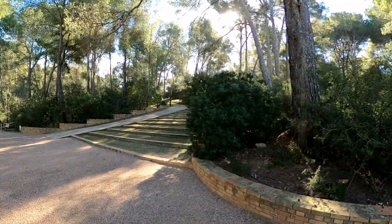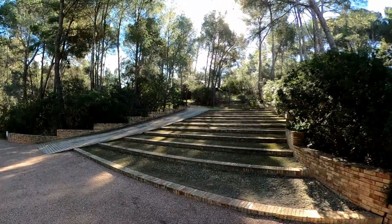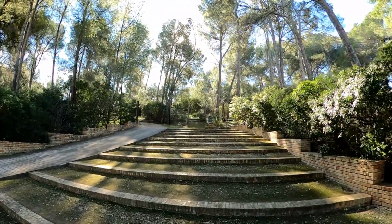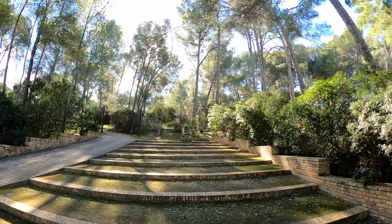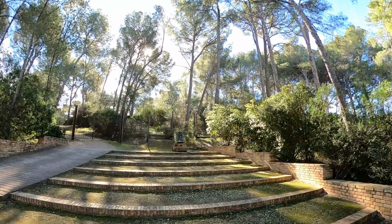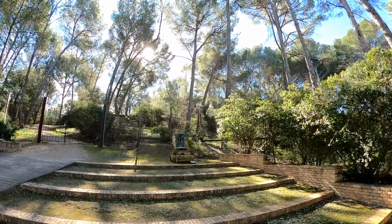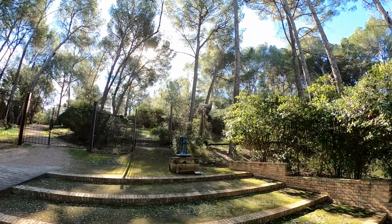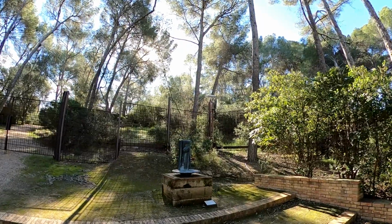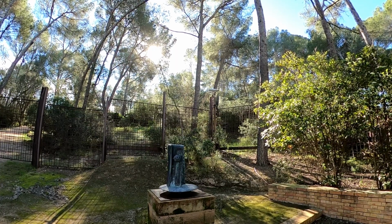Unfortunately, the house is not open to the public, so I guess we can go up the steps here. There's another sculpture at the top, but we can't actually get to the Marivent Palace itself, which is just behind the trees. So I'm guessing when the royal family are here, this is one place they can actually walk. And yeah, it looks as though all of the sculptures here are down to Joan Miro.